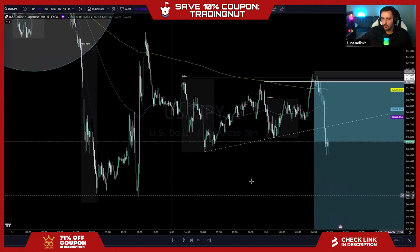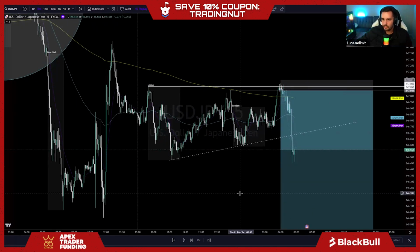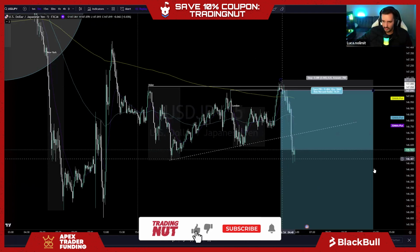Beautiful, just like a liquidity grab. When it comes to liquidity grabs, you'll see they move pretty sharply in the other direction once all those stops are taken out.